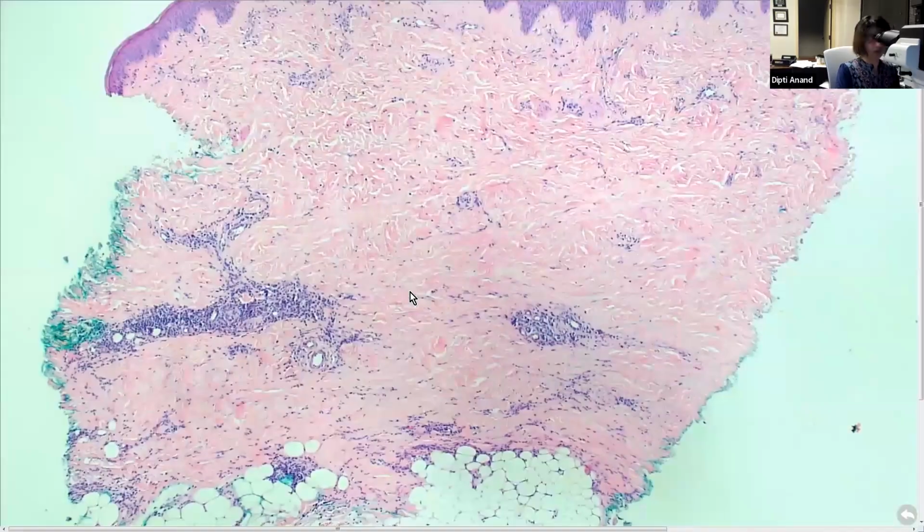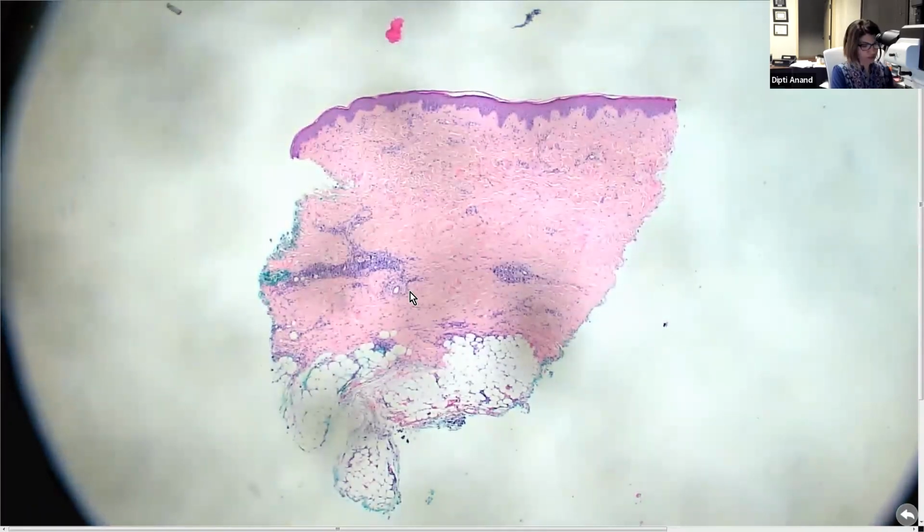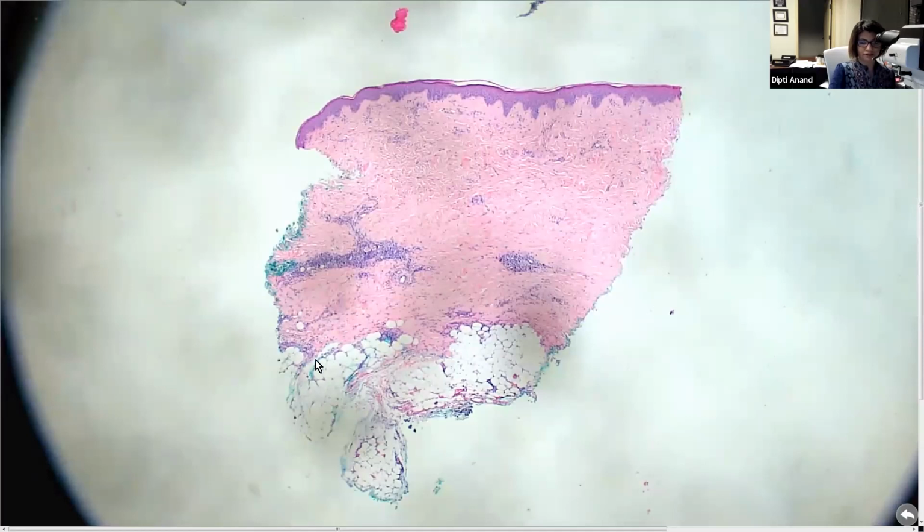Okay, slide number 16. Now again, I have the same differential: GA, scleredema, scleromyxedema, morphea, scleroderma. So what will you pick? Morphea. So again, this is classic morphea, right? It's extending to the subcutaneous junction. And you can see this inflammation, and this will have, trust me, plasma cells in it, and it has trapped the sweat glands in it.